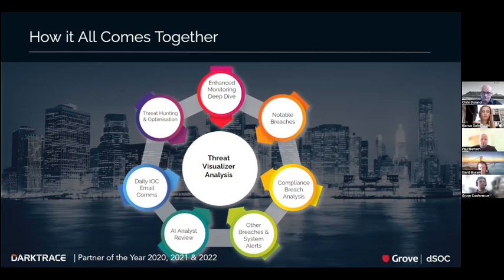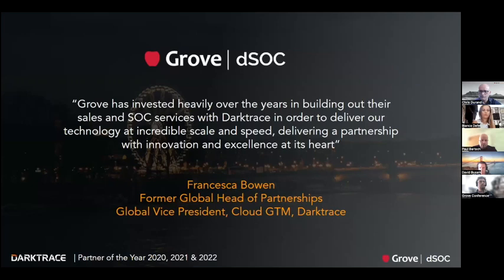I just wanted to leave you with something that was said by Francesca Bowen, who is from Darktrace. She was the head of partnerships at the time of making this statement. She has said, Grove has invested heavily over the years in building out their sales and SOC services with Darktrace in order to deliver our technology at incredible scale and speed, delivering a partnership with innovation and excellence at its heart. And that's quite a stirring compliment, I think. And that's just testament to the services and also our sales effort that we've managed to produce over the years.